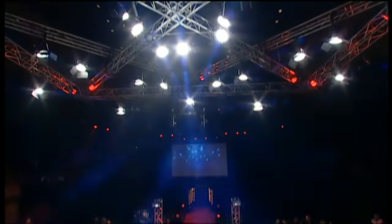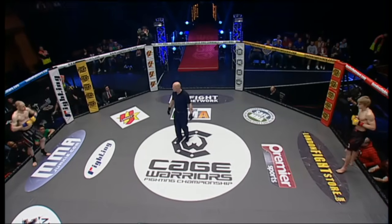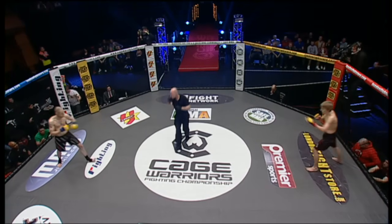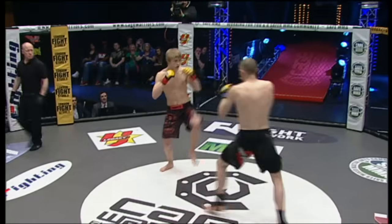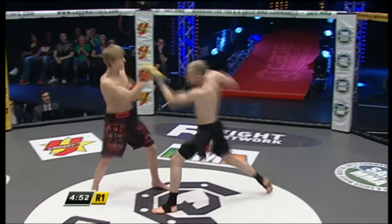Referee Peter Lavery about to get this one underway. 3 5-minute rounds in the Cage Warriors bantamweight division. Paddy, the Paddy Pimblett, in the black shorts with red trim. Martin Sheridan in the black and grey. And we're underway, Josh, at Cage Warriors 65. Great crowd here in the Helix Arena.